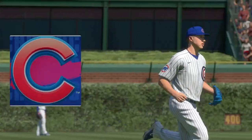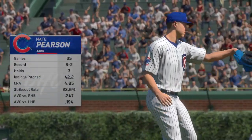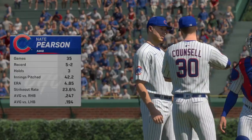A change in the first, and here's the new arm, Nate Pearson. The offense will need to be ready for the breaking stuff. He's got a great curveball.